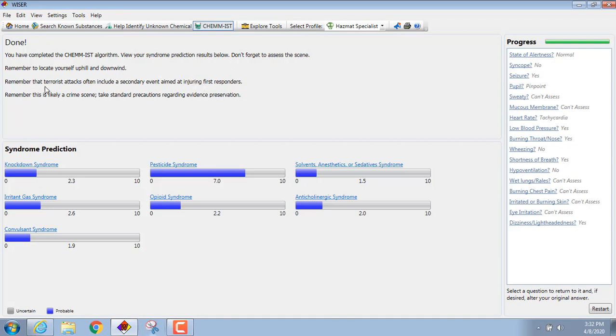It talks about, hey, remember that terrorist attacks often include a secondary event. Tyler hates the word secondary. He calls them additional events or additional devices. Because if you say, oh, there was a secondary event, it doesn't really mean it's the last one, but it kind of alludes to that, right? So there's just some reminders there. If I go down and I look at my syndrome prediction, the best syndrome we have here is a pesticide syndrome.